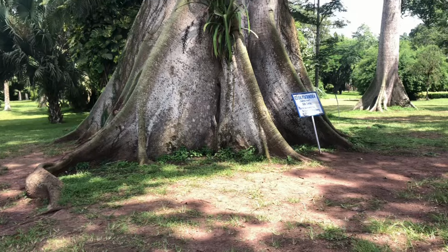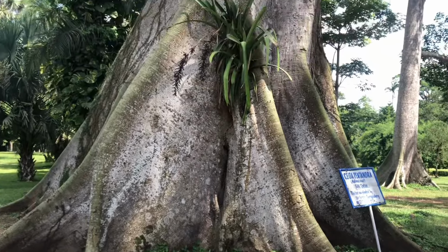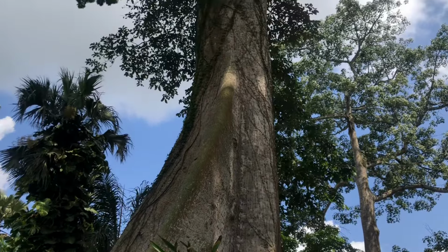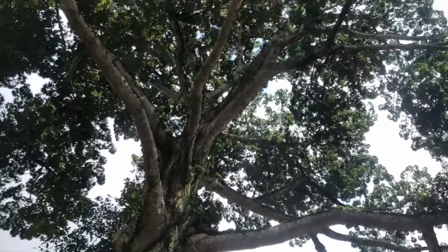Before it died, it was like twice this tree. This is a big tree. Wow. But it's supposed to have some tongues. Yeah, when you get close, you see them.